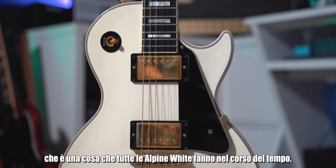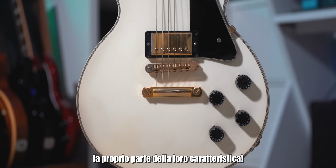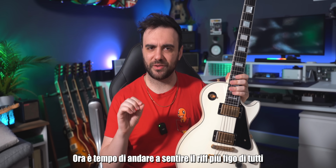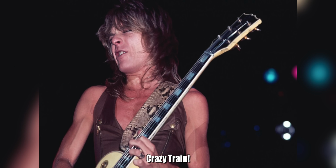starting to get yellow, which is something all Alpine White Custom Les Pauls do over time, and it's part of their character. So it's time to get heavy with the best Les Paul Custom Alpine White riff ever known to man. Crazy Train.